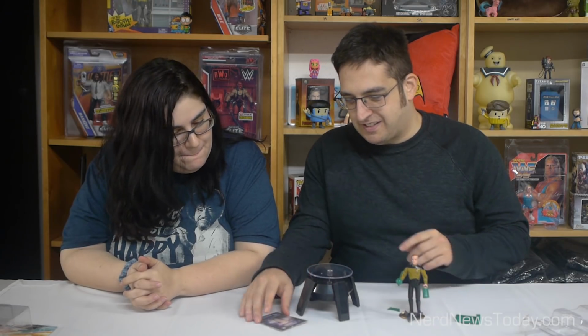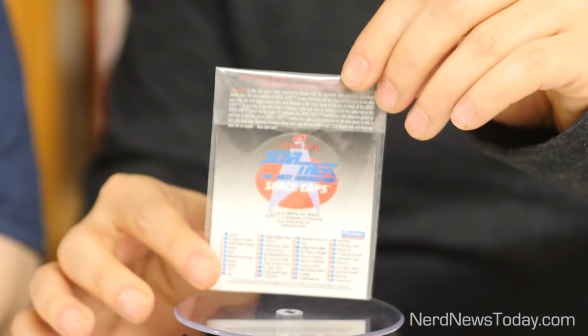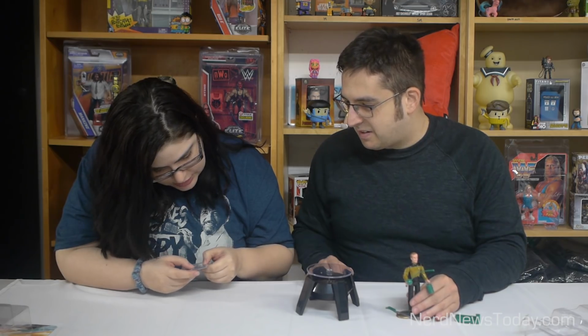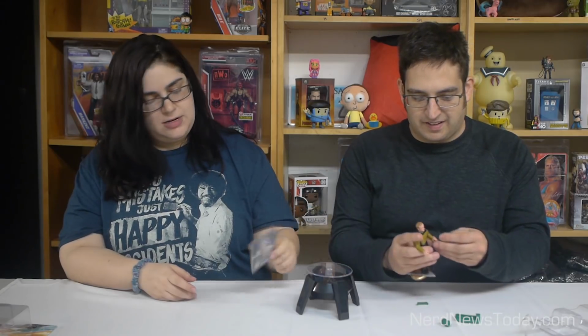So space cap, unfortunately, this actually does look a little faded due to time. It even looks a little yellowish, but it's fading. Yeah. Somehow the front and back is fading, which is bizarre. But I will say that it's kind of nice. You can see that it is still firmly solid in there. Yeah, it hasn't been popped out. So that's pretty cool.